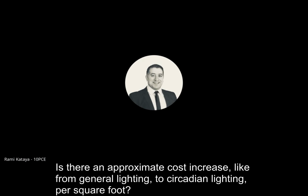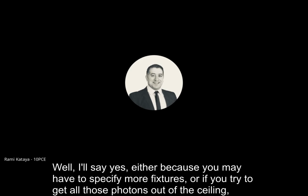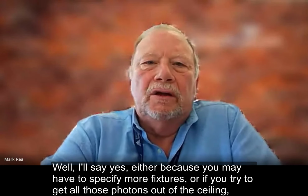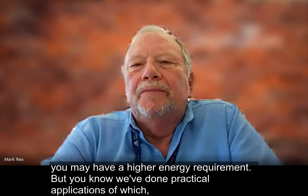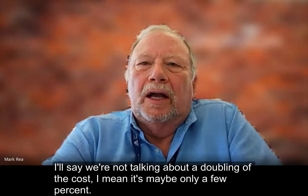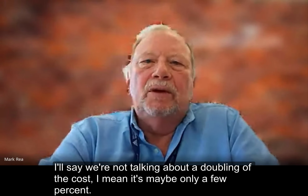Is there an approximate cost increase, like from general lighting to circadian lighting per square foot? Or does that depend on the building type? Well, I'll say yes, either because you may have to specify more fixtures, or if you try to get all those photons out of the ceiling, you may have a higher energy requirement. But we've done practical applications of which I'll say we're not talking about a doubling of the cost. I mean, it's maybe only a few percent.